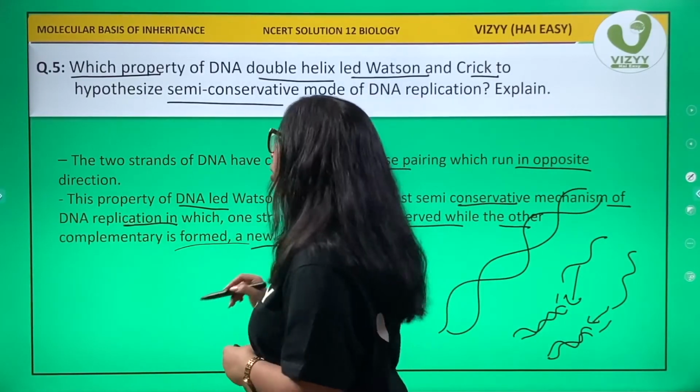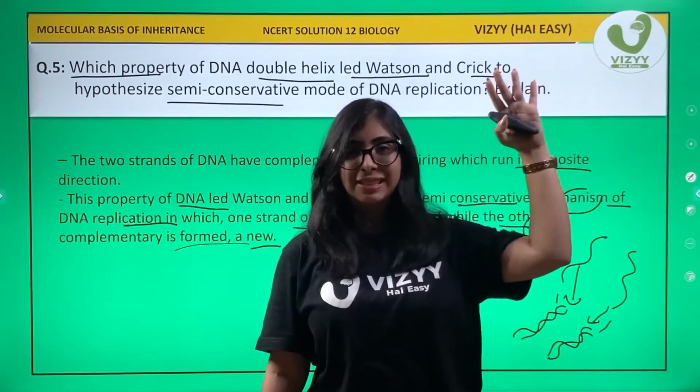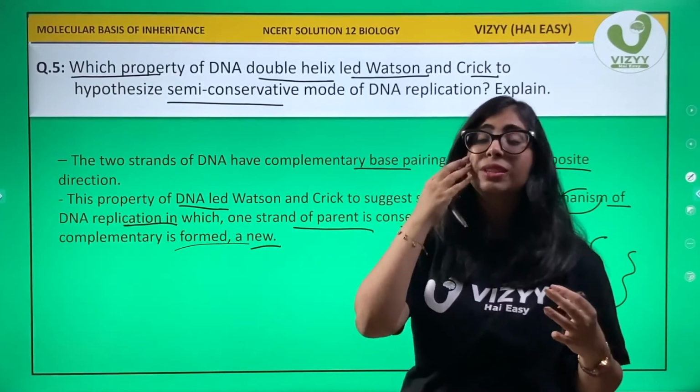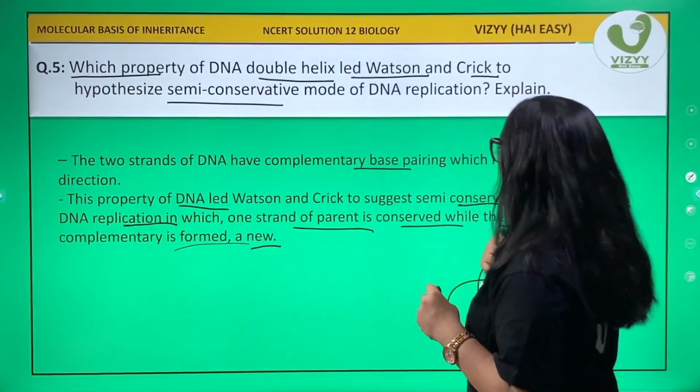Which is known as what? Complementary strand. So one strand is as it is and the other one will start forming around it. Okay. So that's the reason it is known as a semi-conservative process.